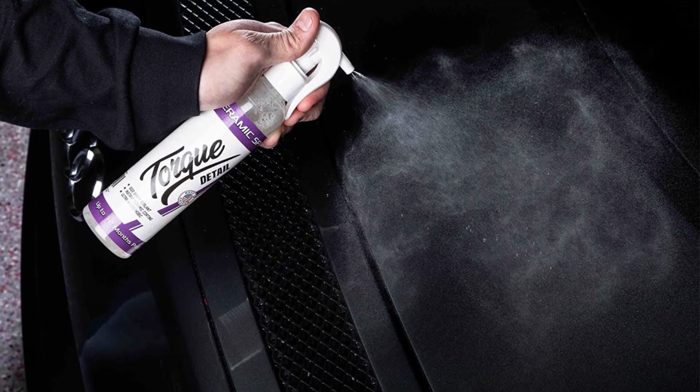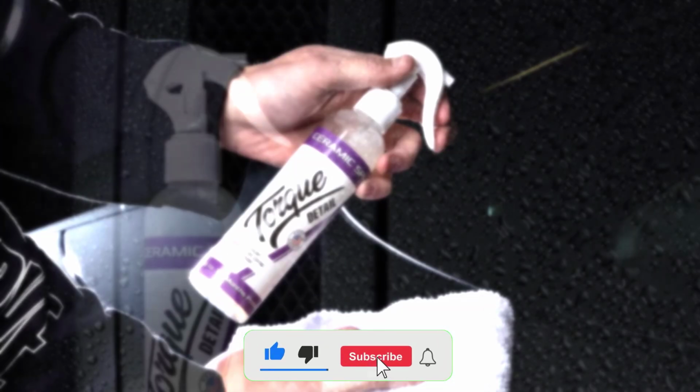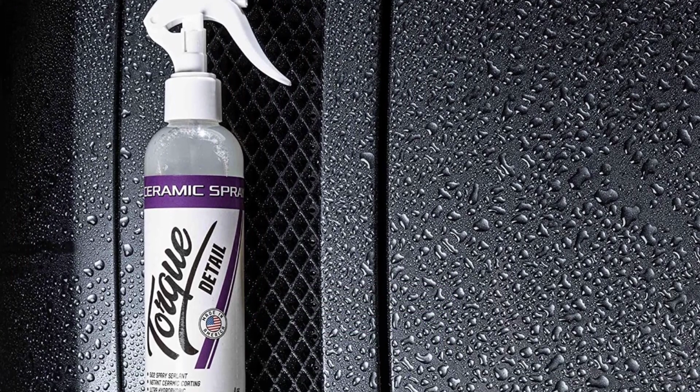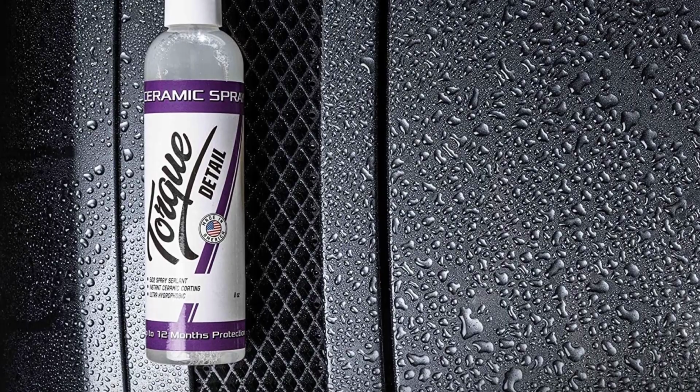Customers report a tendency for this coating to leave streaks behind, but prep work and application environment could be a factor. It may be beneficial to have a secondary sprayer handy until the packaging is improved. Unsatisfied buyers have 60 days to contact Torque Detail for a refund.